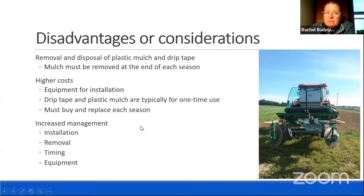So there are some potential disadvantages, or at least some considerations to make with plasticulture. The removal and disposal of plastic mulch and drip tape is definitely something you need to consider. The mulch and the drip tape need to be removed at the end of each season, and you shouldn't leave it in there too long. That mulch is really not meant to stay very long in the field, right? It's kind of a one-use type of thing.